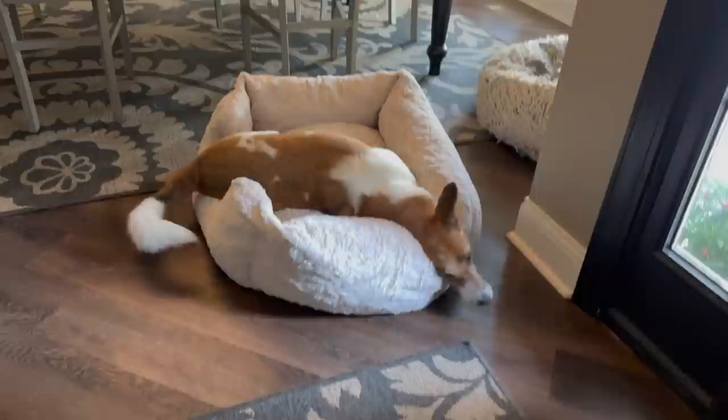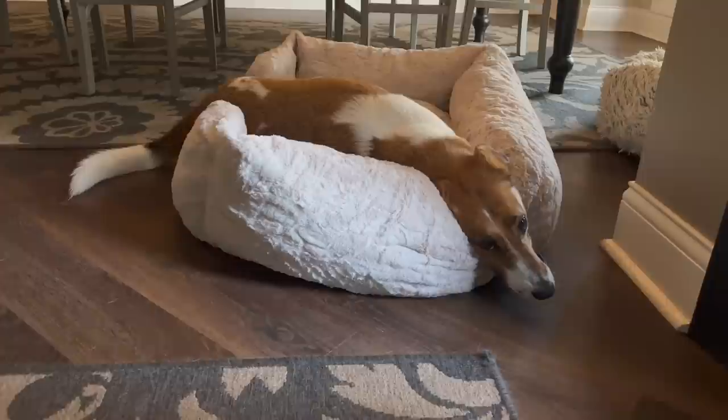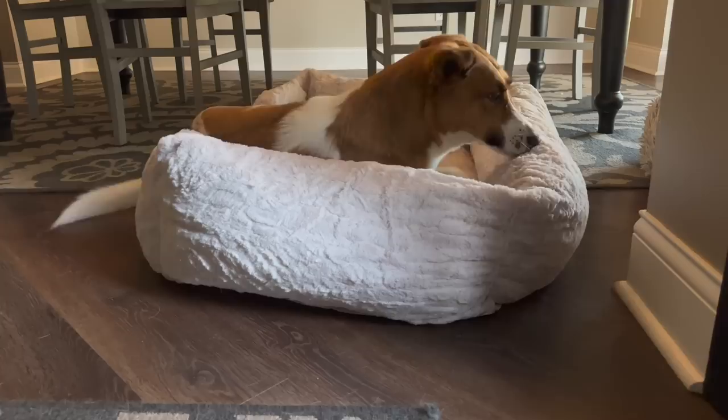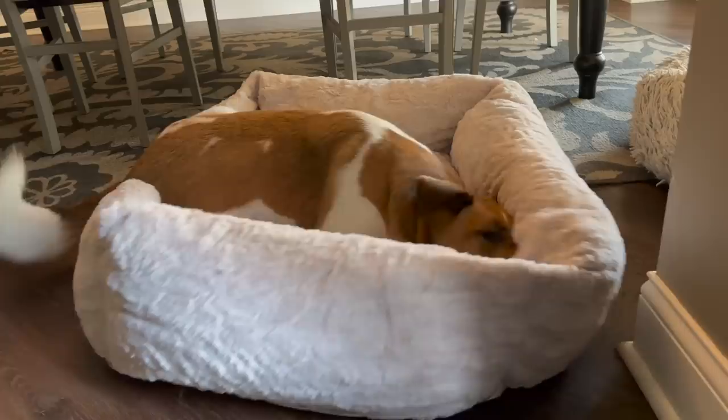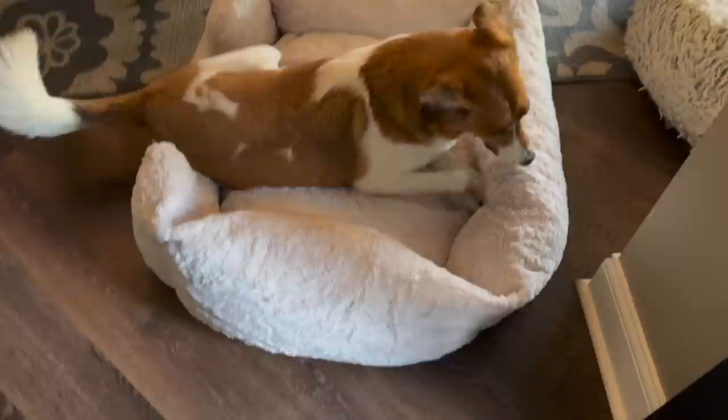Does that mean you like it, Pollux? Yeah. You love it, bud? There's no biting on it. No. Uh-uh. Oh, you're licking it and rubbing your face on it. Okay. What's going on? You normally don't lick things, buddy.